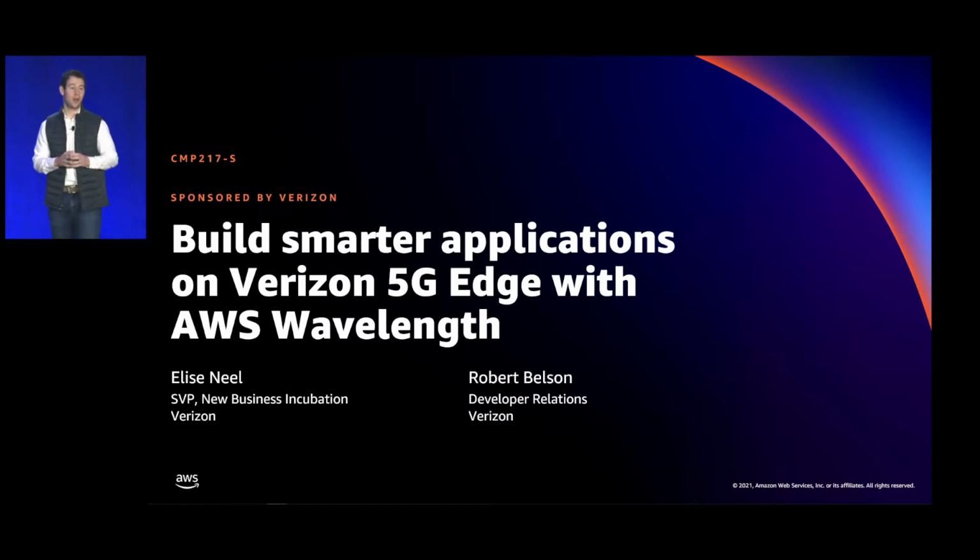And today we're going to be talking all about how you can build smarter applications at the edge with Verizon 5G Edge and AWS Wavelength. We're also going to showcase how Verizon will be connecting and deploying aerial and ground robotics for Industry 4.0 customers. But also, as developers, if you want to build this type of stuff from scratch, we're going to show you exactly how to do so, the architecture, but also what network intelligence is going to look like for the future of the edge.